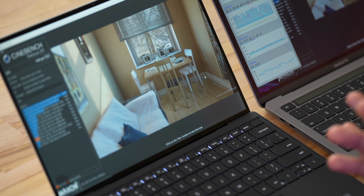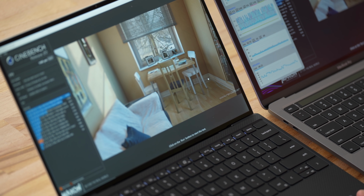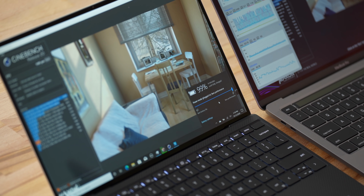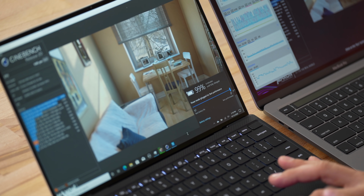That's shocking how much Dell is limiting the wattage of the system out of the box. I don't know if that's for battery life or for what. And just to show you guys, as far as Windows performance setting, it is set to best performance when we're plugged in. And so let's dig a little deeper.